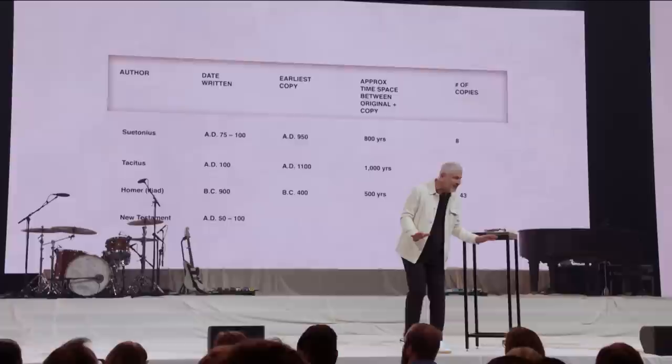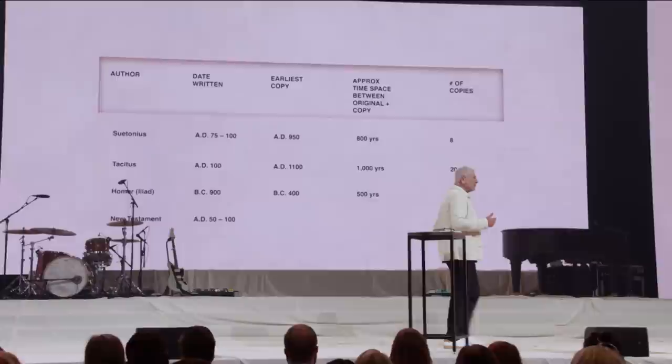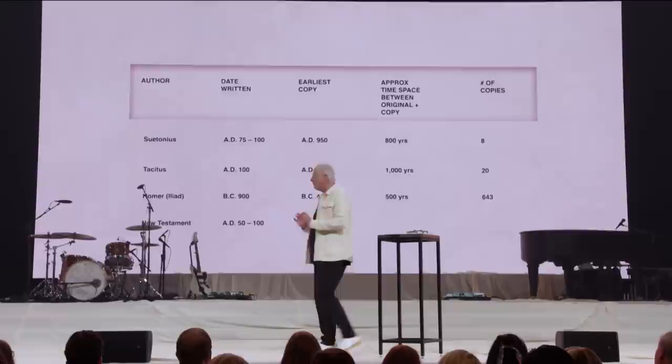643 copies of Homer's work. So let's talk about the New Testament for a moment. This contested work, this undermined work, this work that seeds are always sown about of doubt and about the ability for us to test and believe in its veracity. The earliest complete New Testament copy we have, 350 AD.